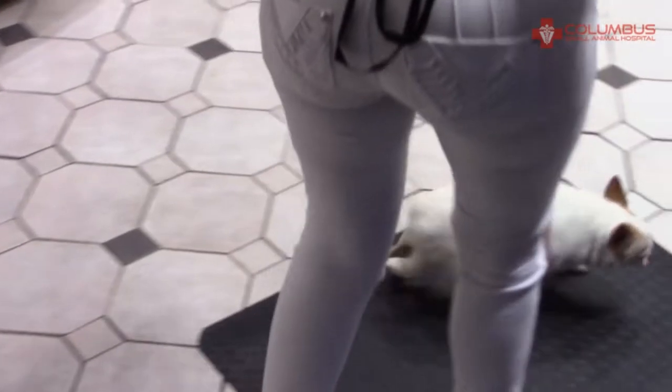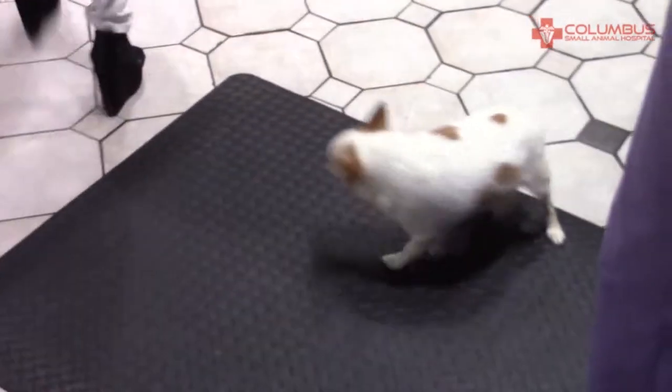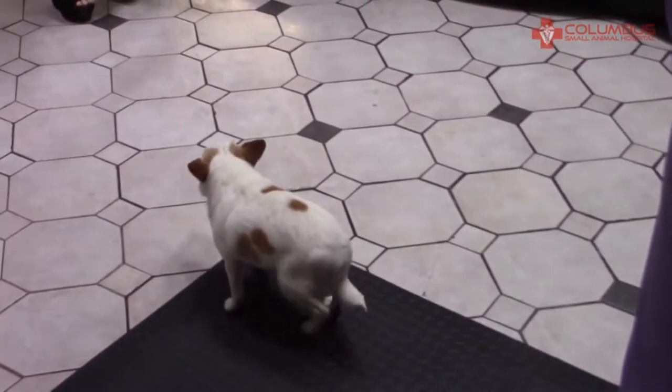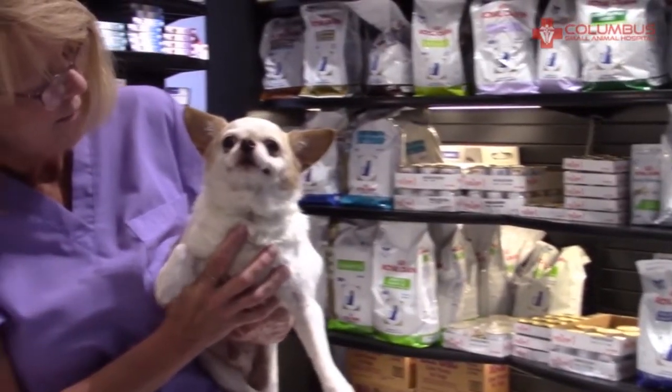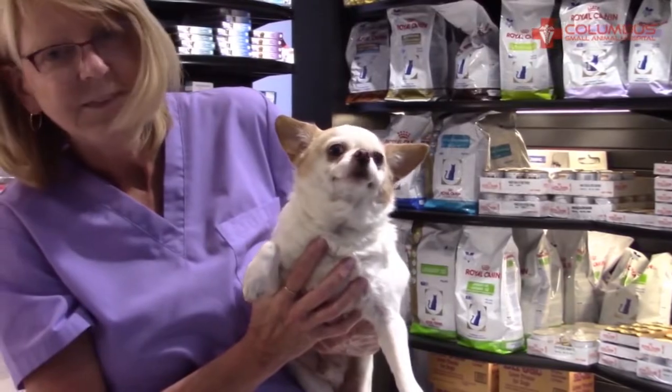He has been on Royal Canin's Society diet, which is a weight loss diet, which is very effective. And his owners have discontinued giving him human food. And so he's doing quite well. Jasper, you're a good boy.